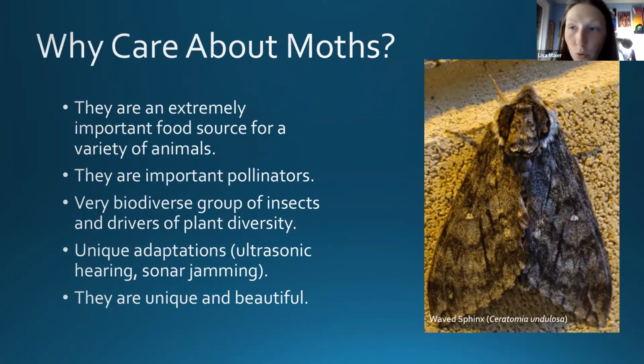They also have really cool adaptations, like ultrasonic hearing. Some of them even have sonar jamming, especially I think the hawk moths are one of those groups that have sonar jamming, and that's to help protect them against bats that use sonar in order to find and capture their prey. So a neat adaptation that they evolved with bats. And they're just unique and beautiful, as I think we've covered in what makes them.